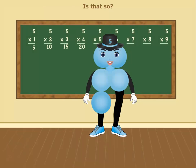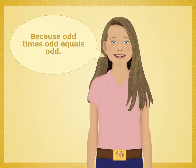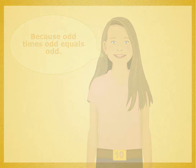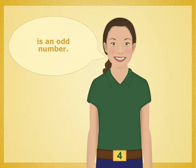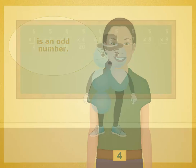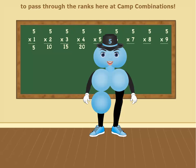Is that so? Yep, because odd times odd equals odd. And every number that has a 5 in the ones place is an odd number. Wow. You're some of the most observant recruits to pass through the ranks here at Camp Combinations. Now, I'm going to write the rest of the products up here, and we'll be able to see that our pattern holds true.